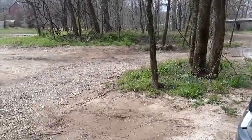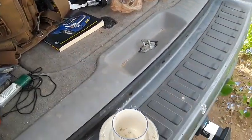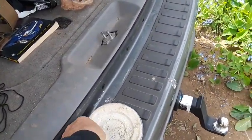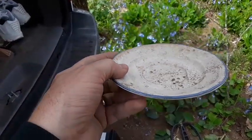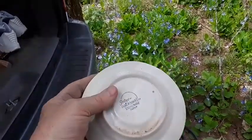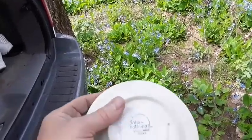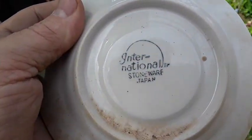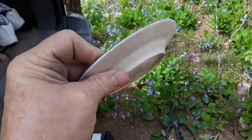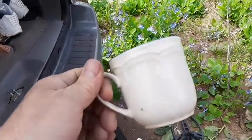Found a couple little items, and I love finding relics. There was some of these around that got crunched. It's kind of interesting, neat. Don't think it's of any value, but usually everything else you see is made in China, and I guess it's nice to get something made in Japan. But it's one that hasn't been cracked, so I'm taking that home. And we got a matching cup.